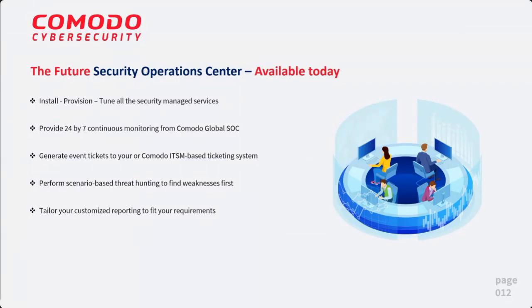So without further ado, I will hand things over to Aditya, who is our security engineer. He is going to provide a live malware demonstration, and he will also give you an overview of the platform as well. Any questions, feel free to ask in the chat, and our team will address it for you. Thank you very much.